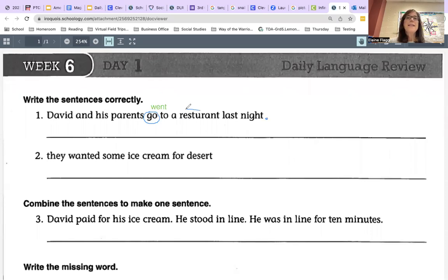Now, this word is misspelled. So this is how we spell restaurant. R-E-S-T-A-U-R-A-N-T. This is one of the most frequently misspelled words. It's almost like you say restaurant. So R-E-S-T-A-U-R-A-N-T. So let me type the whole sentence.